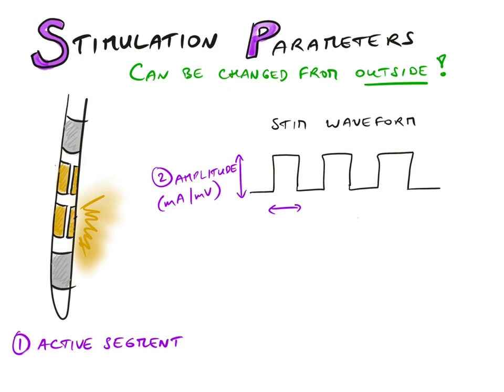But it's not only about that. The other thing is the pulse width. So you see the stimulation waveform, which is kind of on, off, on, off, on, off. A typical pulse width for PD is 60 microseconds, and modern pulse generators also allow to go lower, which seems to improve symptoms, actually reduce side effects.